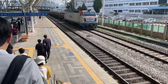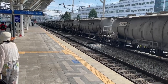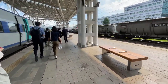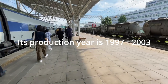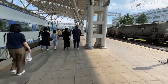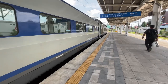The train class is the KTX-1, also known as the TGV-K or Korail class 100,000. There are several types of KTX trains, but this is the one that has been in operation since Korail's opening. This train consists of 20 cars, with passenger cars number 1 through number 18, and the first car on each side is a power train. It's based on the French TGV.